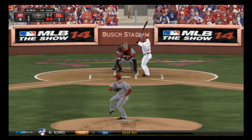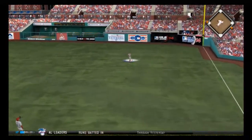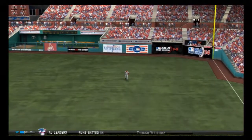No taking now. I forgot the right hand though. But he's going to fly out. And they only get one run, the former gold glover.